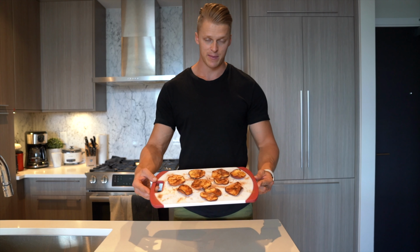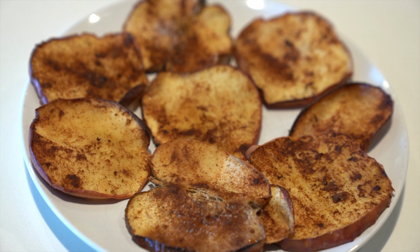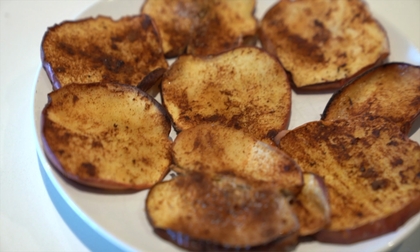Alright, so the apple chips are finito there with the cinnamon and the Himalayan pink salt. They're really hot, so I'm gonna let it cool off for a little bit. And like I said, I usually add some 0-calorie syrup on there as well to add some sweetness. But unfortunately, I do not have any with me today. So I'm just gonna let these cool off and have it as is. Still tastes amazing.